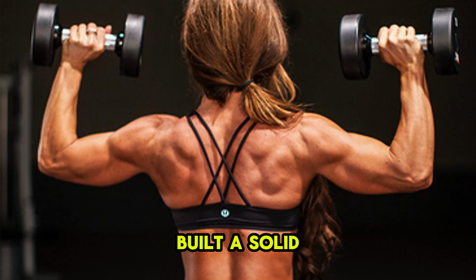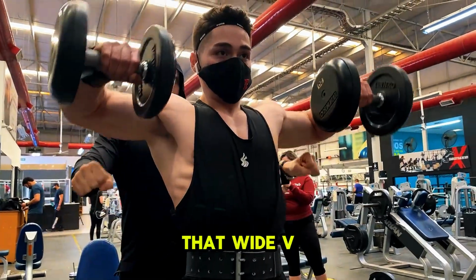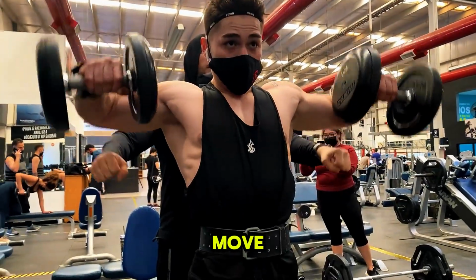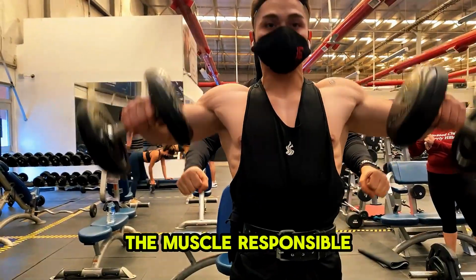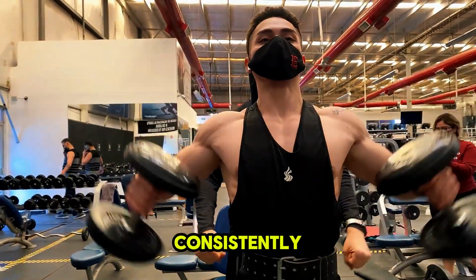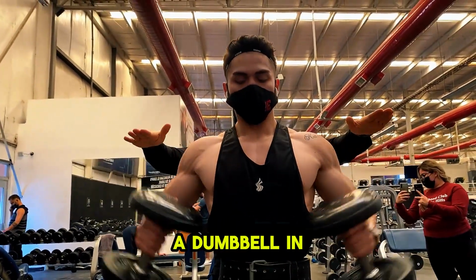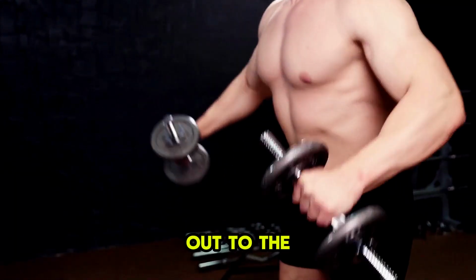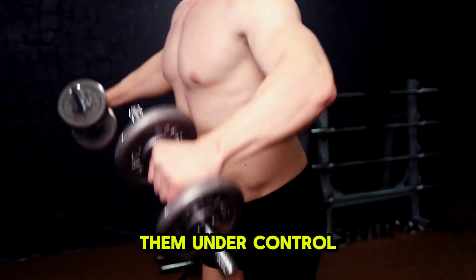Now, once you've built a solid foundation with the press, it's time for the second key exercise, the dumbbell lateral raise. If you want that wide V-tapered look that makes your t-shirt fit like it was custom made, this is the move. The lateral raise isolates the side head of the deltoid, the muscle responsible for shoulder width, and when trained consistently, it transforms your entire silhouette. To execute, hold a dumbbell in each hand at your sides, elbows slightly bent. Raise your arms out to the sides until they reach shoulder height. Pause for a second, then lower them under control.